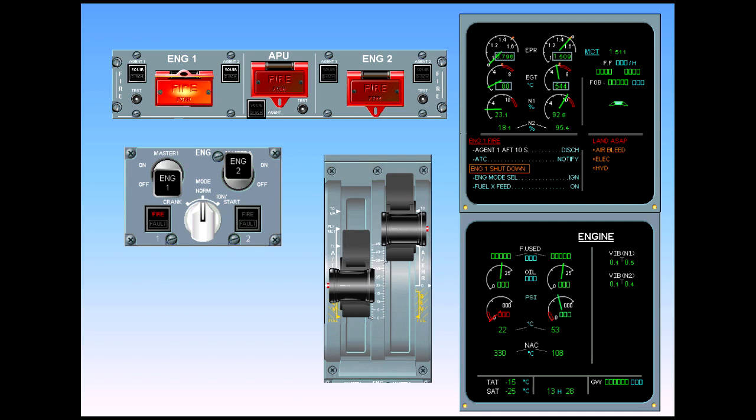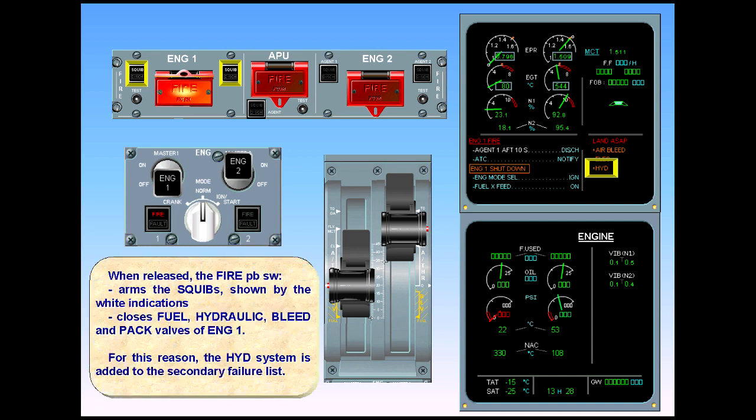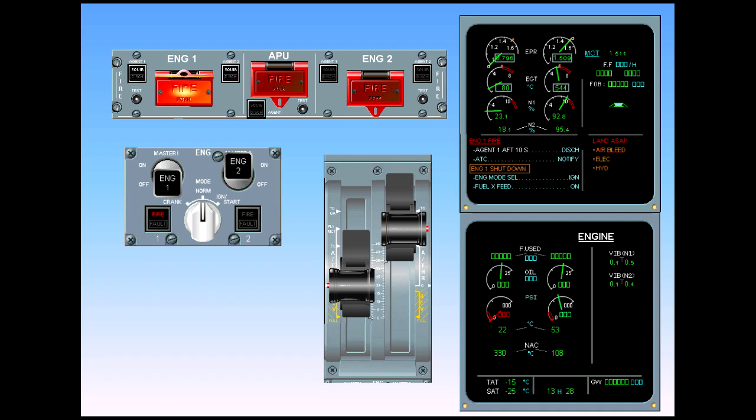When released, the fire push button switch arms the squibs shown by the white indications and closes fuel, hydraulic, bleed, and pack valves of engine 1. For this reason, the hydraulic system is added to the secondary failure list. Simultaneously, an automatic countdown is started on the ECAM. This is to allow the engine to further slow down in order to increase the effectiveness of the agent.